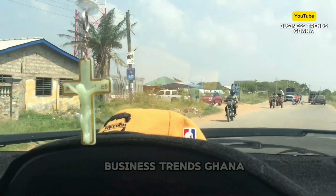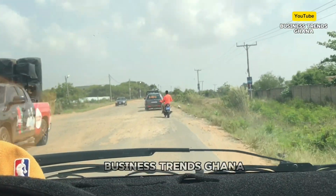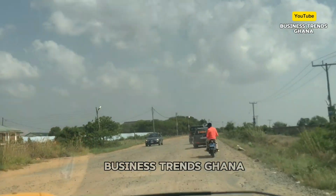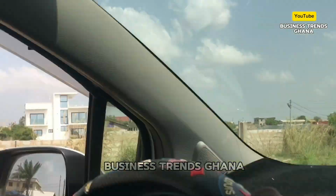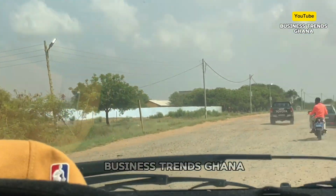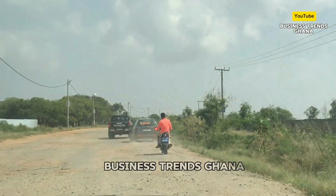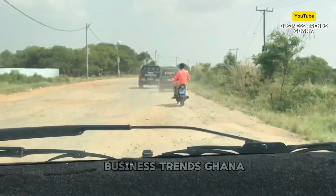So you can see Ningo people, they have big land there. Like in the Greater Accra region of Ghana, I don't know the people that have bigger lands than these people. But these people, they have a big portion of land. They have land here, and even when you extend to Kobodor and Kantaman, some parts you hear are for Ningo people.